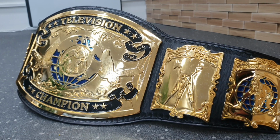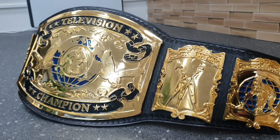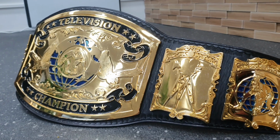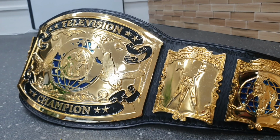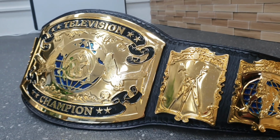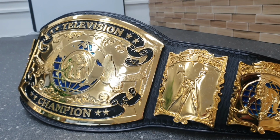So there you have it. That is a custom television championship by Reggie Parks. One of a kind belt. And I think it's a really cool design. I'm really happy to own something by Reggie. I'm a huge fan of his work, and just his legacy as well is just incredible.